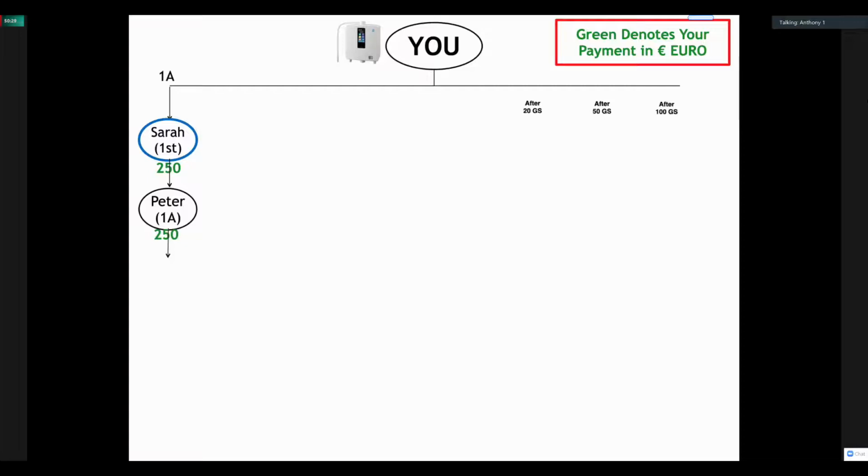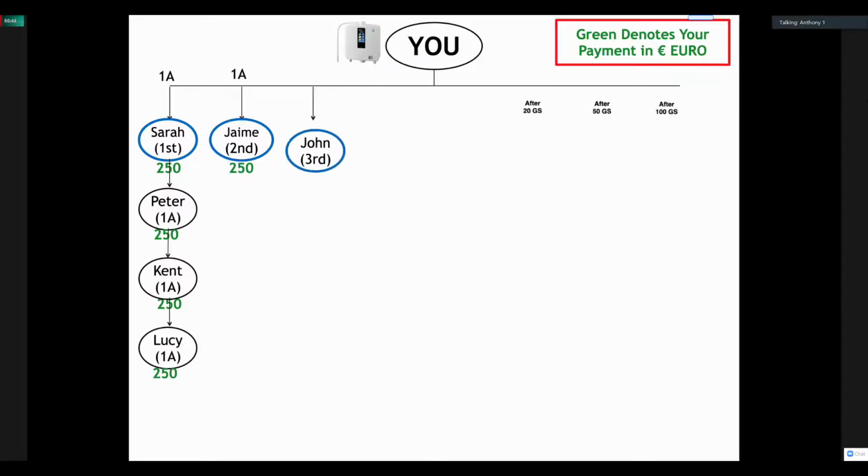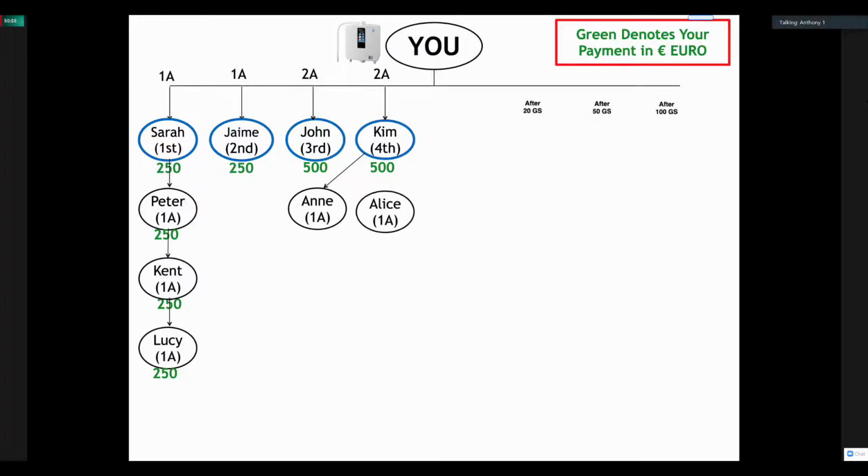So when Peter sells to his friend over in Vancouver, you're also making 250 euros. And when Kent sells to Lucy, you're making 250 also. So on your second direct sale, you sell to Jamie, you're making 250 also. So on your third direct sale now, you sell to John, you're making 500 euros. And then on your fourth direct sale to Kim, guess what? You made 500 euros. And when Kim starts sharing the opportunity with her friends Alex and Amy, how much do you think you made? Yes, 500, 500, 500 euros.